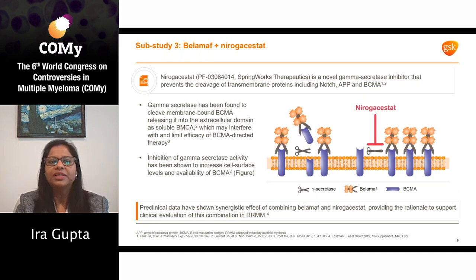The third ongoing substudy will assess the combination of belamaf and nirogacestat, a gamma secretase inhibitor that has been shown to prevent the cleavage of transmembrane proteins, including Notch, amyloid precursor protein, and BCMA. The figure on this slide illustrates the activity of gamma secretase, which cleaves membrane-bound BCMA and releases it into the extracellular domain. This reduction of membrane-bound BCMA may impact the efficacy of BCMA-directed agents such as belamaf. Preclinical studies have shown combining belamaf and nirogacestat to have a synergistic effect, providing the rationale to support the clinical evaluation of this combination in relapsed refractory multiple myeloma.